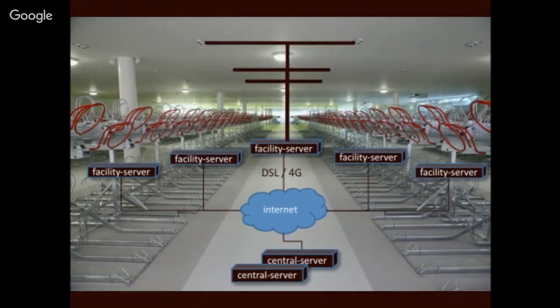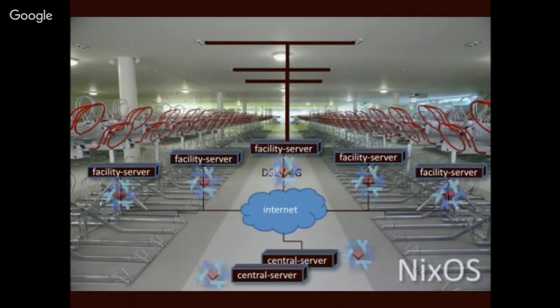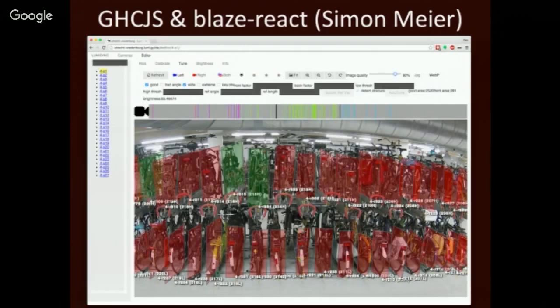Of course, in reality, we have multiple facilities, so it looks more like this. A nice thing to mention is that all our systems are running NixOS. If I have time, and I don't think I have time anymore at the end, I might talk a bit about how we use Nix to power our systems. Okay, let's move to something slightly more technical.